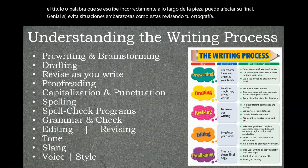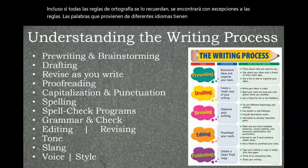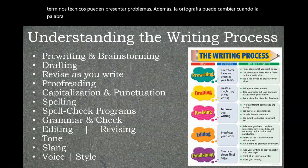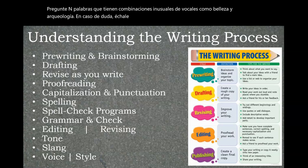Even if you know all the spelling rules by heart, you will come across exceptions to the rules. Words that come from different languages, have silent letters, or are technical terms can present problems. In addition, the spelling can change when the word is made plural. Homonyms like bear and bare or course and coarse can be easily confused, and so can words that have unusual vowel combinations like beauty and archaeology. When in doubt, check it out by consulting a dictionary.